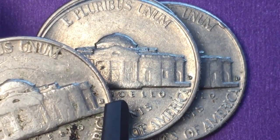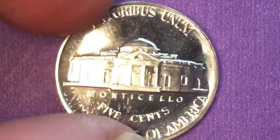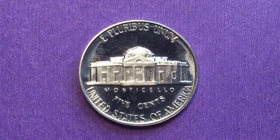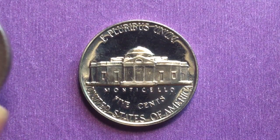But we kept this one out because we want to take a look at that D because it looks so different from the other Ds. Now, sometimes people talk to us and complain because we take proof coins out. And they say, well, how are you going to tell it's a proof coin if you take it out of all the packaging and everything? Well, let you take a look at this and you tell me.